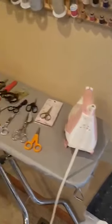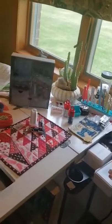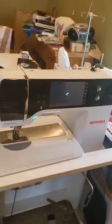So here's my ironing board, and of course there's my iron. It's an Oliso. Over here is my sewing chair, and behind it is my serger, and of course there are my lovely accessories that go with my Bernina. And I got a new Bernina this year. It's a 790, and I call her Bernice.